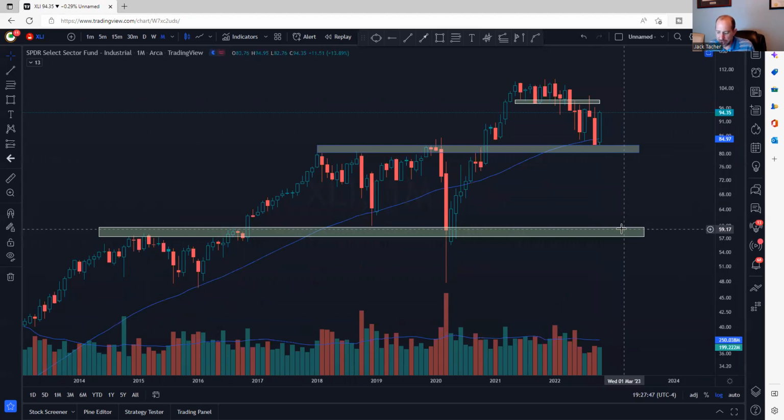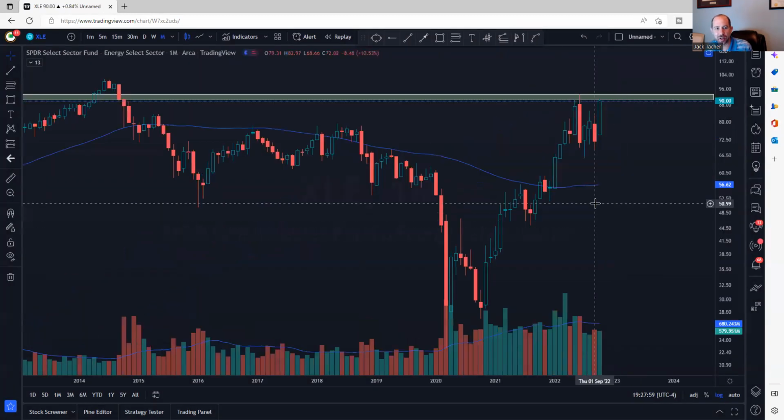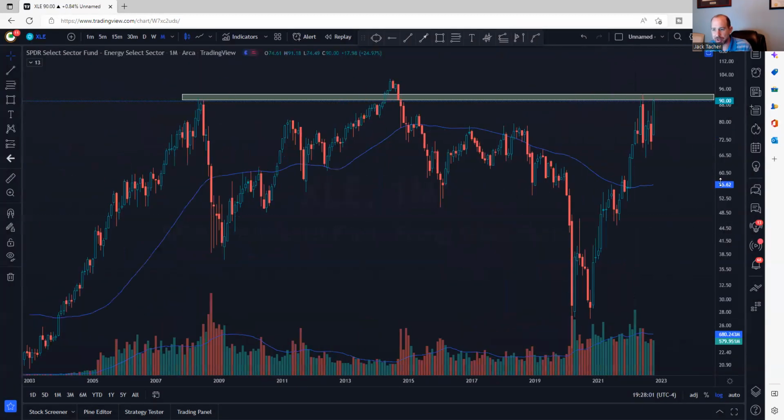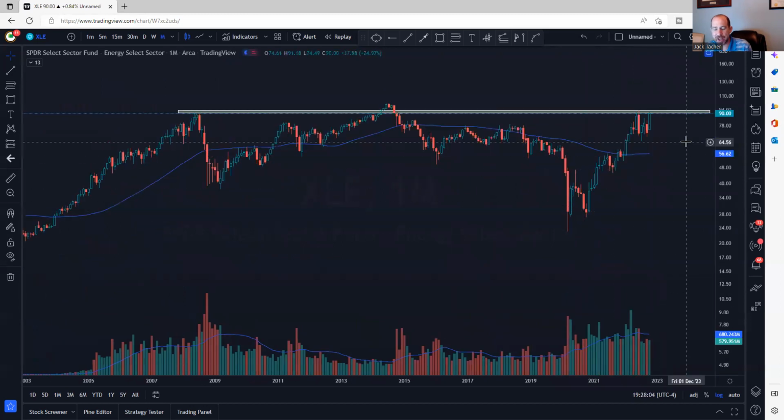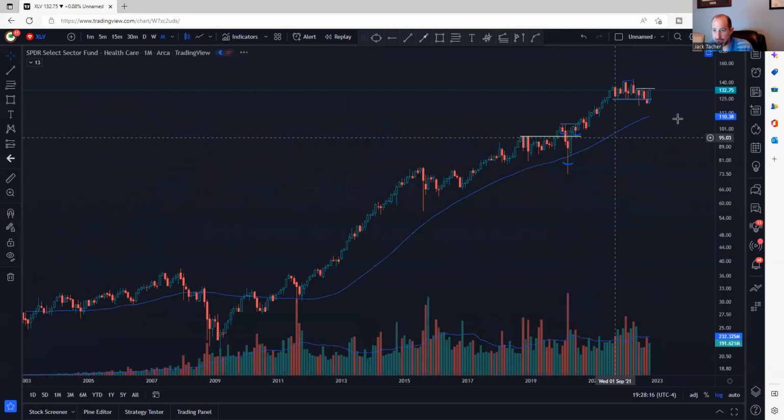But you don't want to see things like healthcare leading, right? That usually doesn't lead a bull market. It may participate in a bull market, but doesn't lead a bull market. You don't want to see energy leading the market, because again, in bull markets, that's not what happens. So I say, when in Rome, buy what the Romans are buying. And if they're buying energy, time to be in energy. If they're buying healthcare, right, buy healthcare.